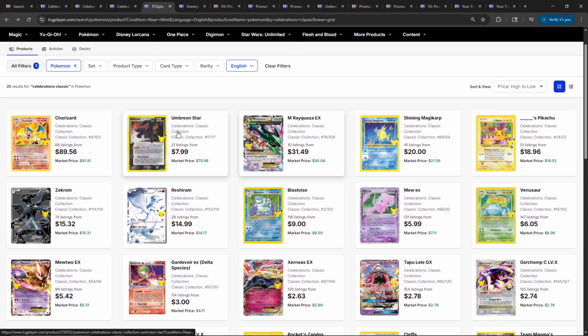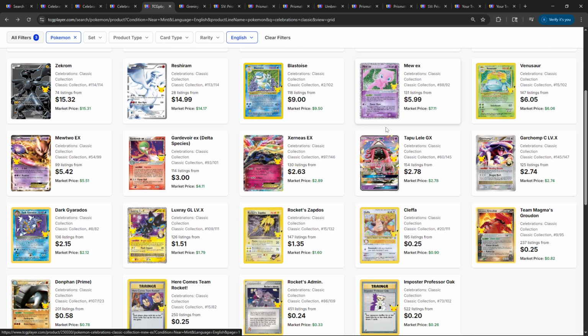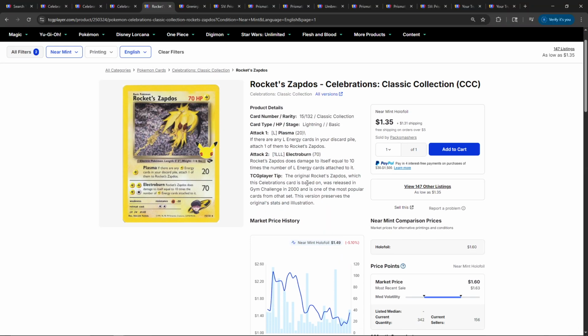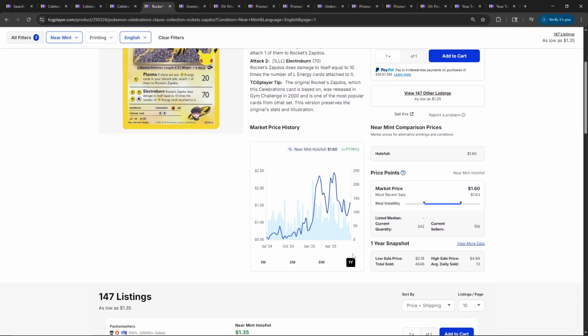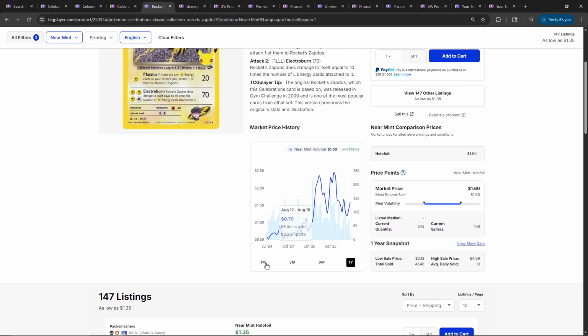But instead of looking at all these cards that have already skyrocketed, if you want to get yourself a good shot, let's go ahead and look at the cards that are still really, really cheap, right? We have Rocket Zapdos, which right now is a $1.35 card, up 170%. This was 50 cents back in the day. So obviously, this card is still really affordable.